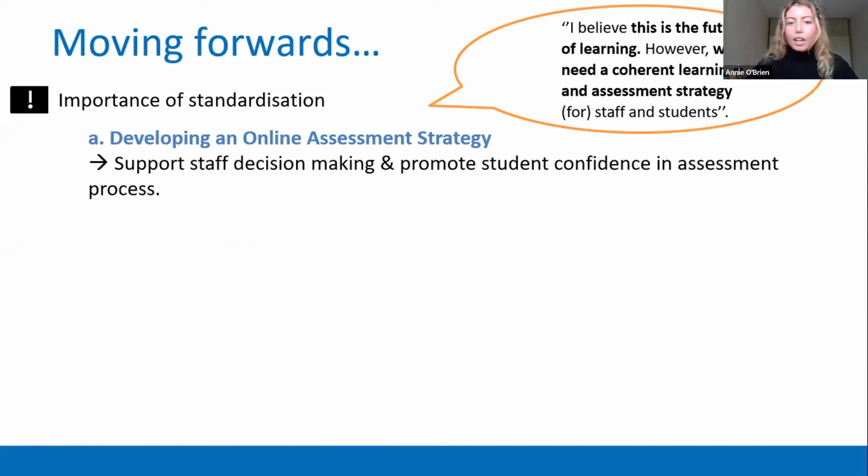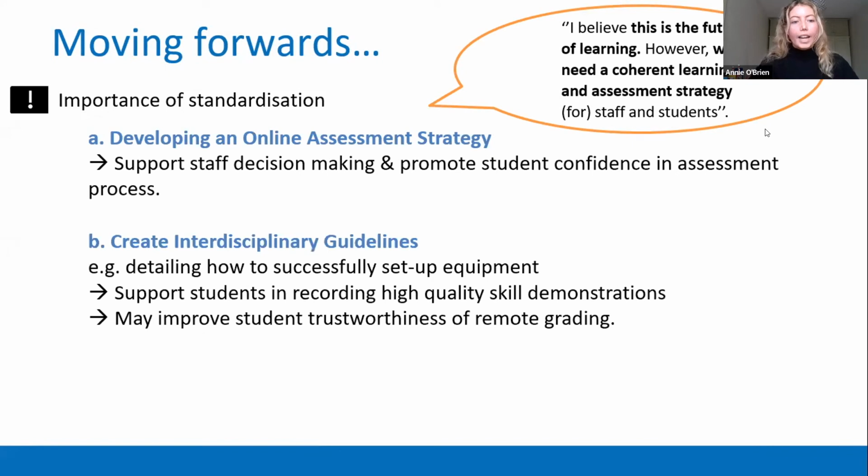So developing an online assessment strategy, something like this to support staff decision making and then promote student confidence in the assessment process. And then creating interdisciplinary guidelines. So an example of this might be detailing how to successfully set up equipment. And that will support students in recording high quality skill demonstrations. And it then might as well improve student trustworthiness of remote grading.